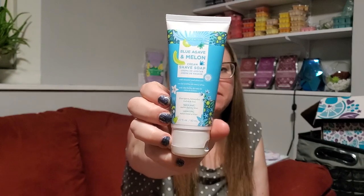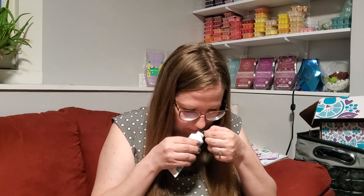Okay, moving on. The next thing in the summer collection I got was the Blue Agave and Melon Cream Shave Soap. So Scentsy normally doesn't have shaving cream in their catalog. Every once in a while it comes out. I have not tried it before, and let me just smell it.